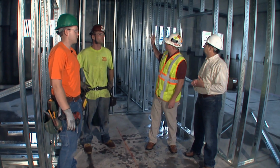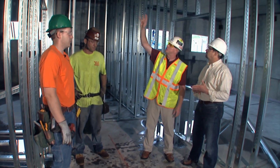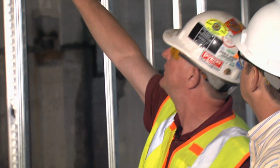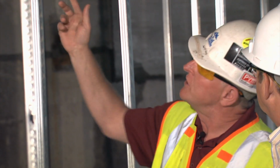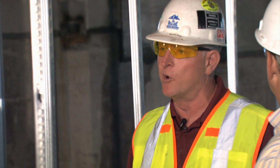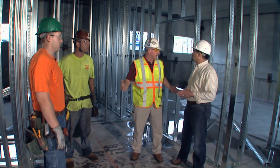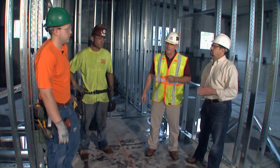We've taken the blueprint, we've laid out all of our walls, we've transferred our wall lines up to the ceiling here, lasered them up, we've installed our top track, we've come back through with bottom track, and we've started laying out our door openings and window openings. A lot of what we're building down here is classrooms, some office space, and some common area. As you can see, they've got the majority of their layout done.